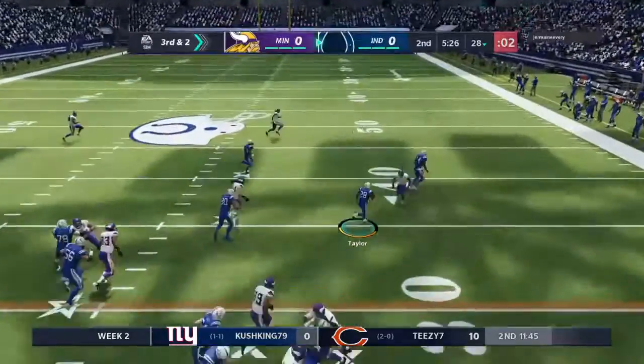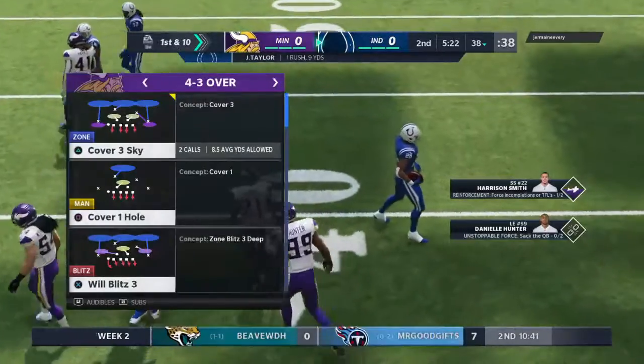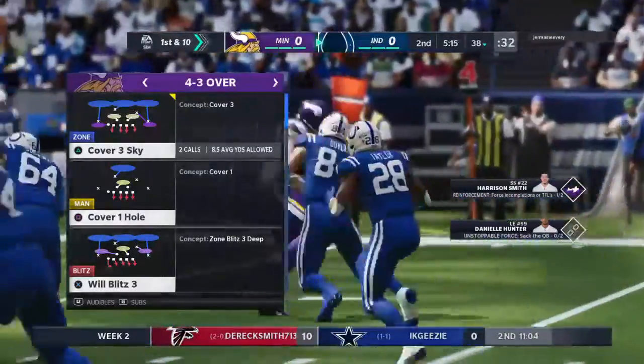A man coming off back-to-back 2,000-yard seasons. Here's Jonathan Taylor with it. And he's going to have the 1st down at about the 38. It's a gain of 9. 1st down, Indianapolis.